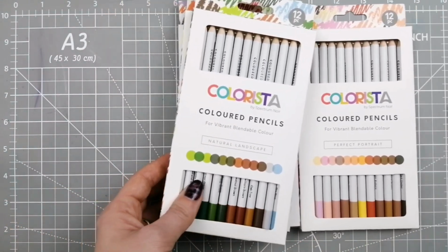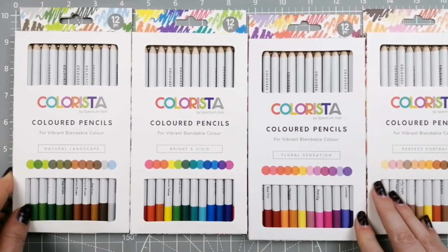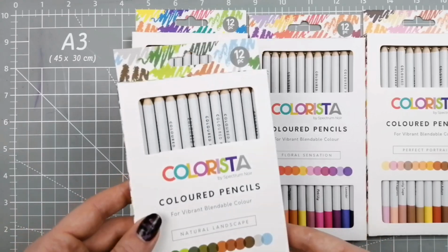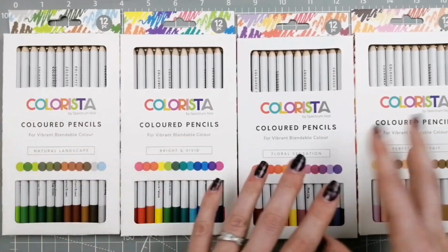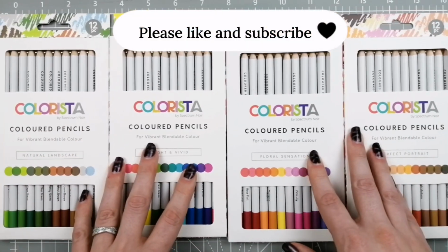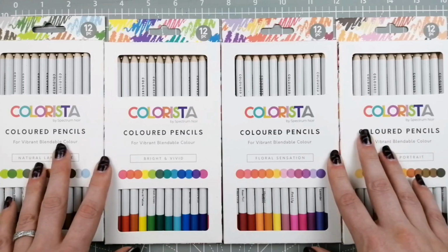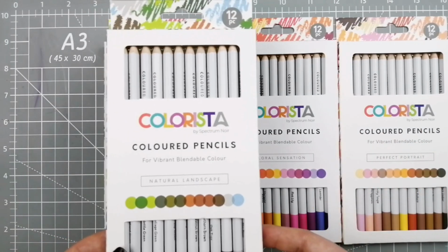I've seen these floating around and they looked rather interesting. These are the Colorista pencils, and these are the new pencils by Spectrum Noir. They're quite a cheap kind of student grade sort of pencil, and you can buy them separately or in this pack of 4. So I do believe there's 12 in each of these 4 packs. I'm of course going to do an unboxing and swatching and such, let you guys know my thoughts once I've used them a bit. Do have some coloured pencil cases on their way as well.